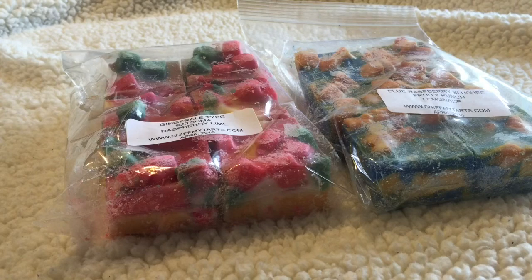So this one is just going to hang out with me for the next 6 or 7 months and cure like crazy and be ready to go when I start melting holiday scents. Love it, love it, love it.